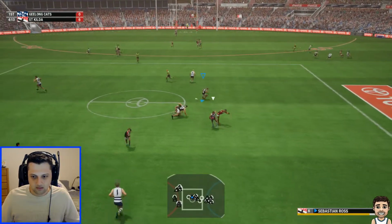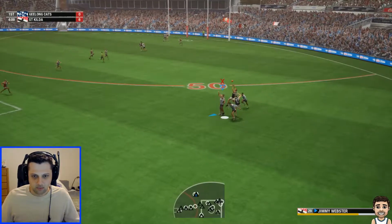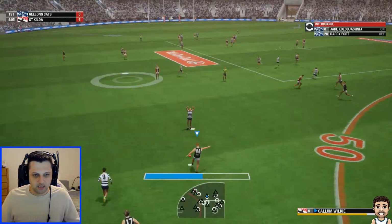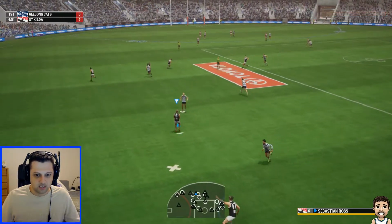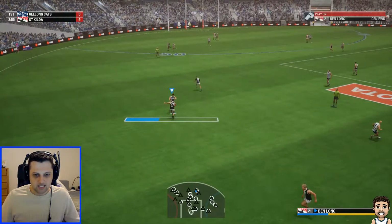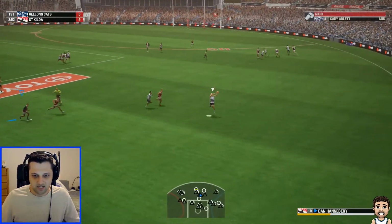Duncan. Was that Patrick Dangerfield out in the middle? Gets it down to a pack of players at the back. Callum Wilkie. So we've started well here. I can see a man just up the line. Gets a chip. Gary Ablett was there. So was Seb Ross. Keep moving it forward. Mark taken by Ben Long. Oh, I was going to handpass that and totally stuffed that up.